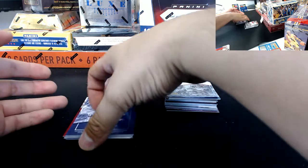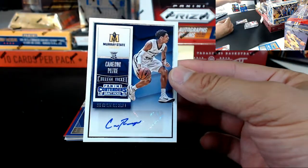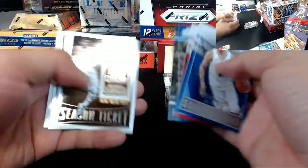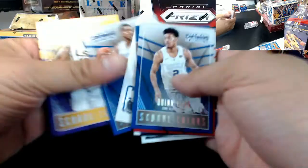Last one for the Oklahoma City Thunder, rookie Cameron Payne. College ticket, base college ticket. Cameron Payne with the smallest auto ever. Andrew, I wrote it down, the Sixer one.